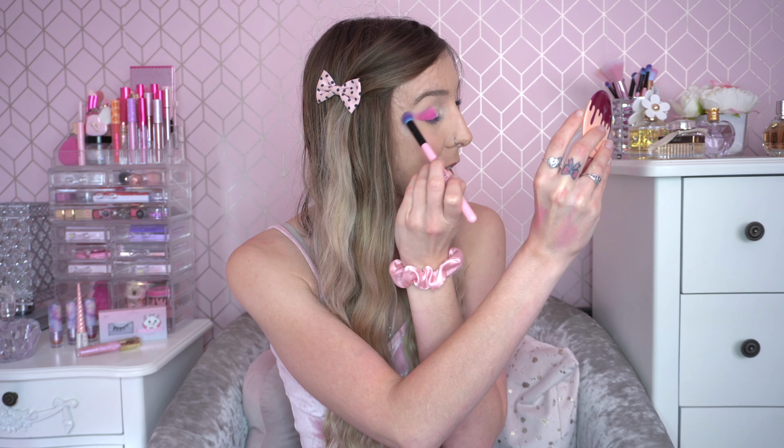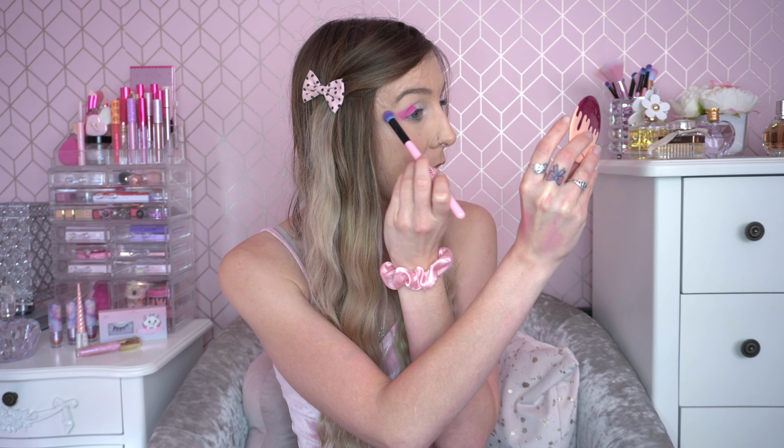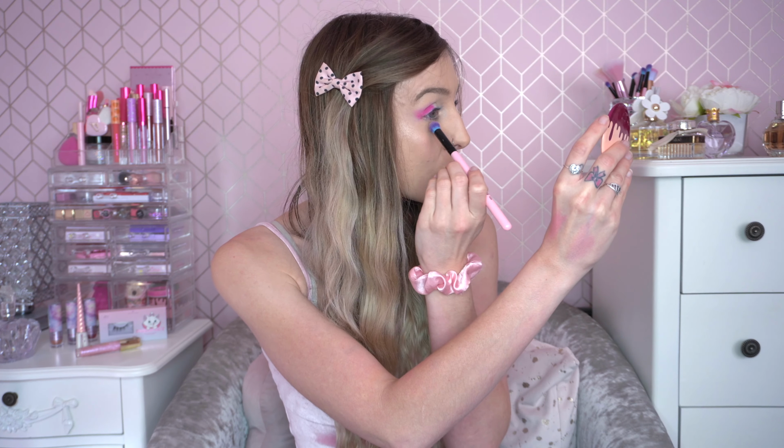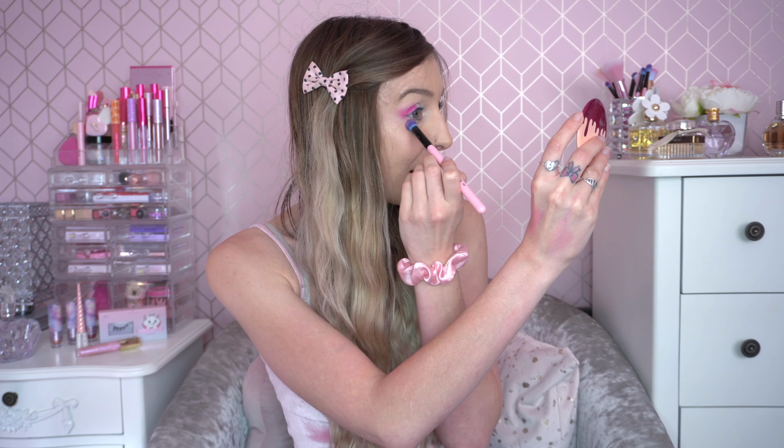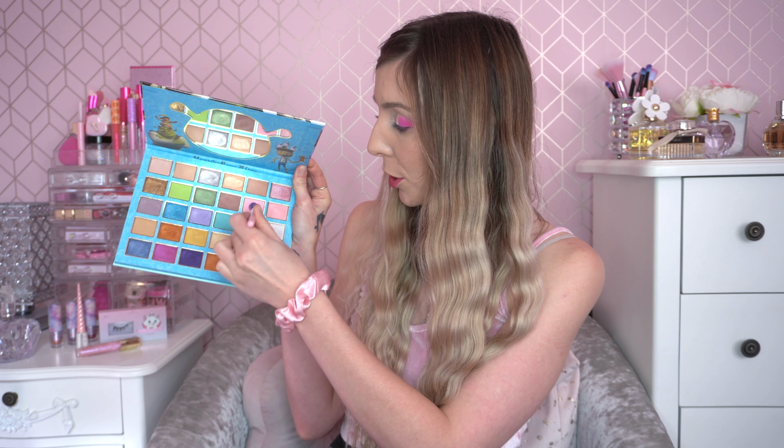And what I do love about makeup is that it's really fun and it's just about playing about and experimenting, and I think I Heart Revolution is really good at creating products that encourage playing with makeup. I really like that. I'm going to go in with the pastel pink that I used to just blend out my eyes, and I'm going to pop that on the inner corner.